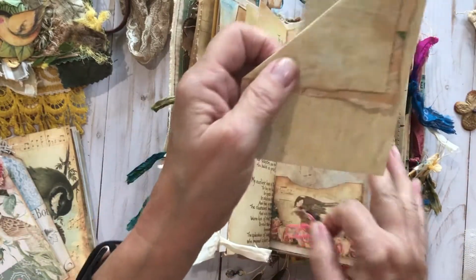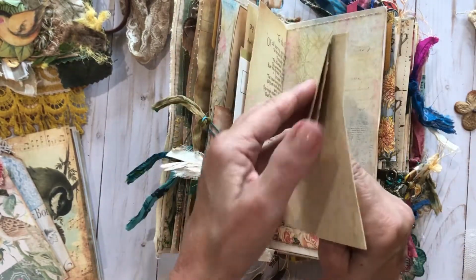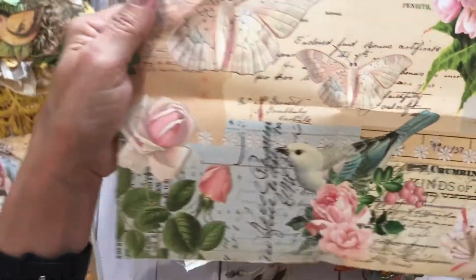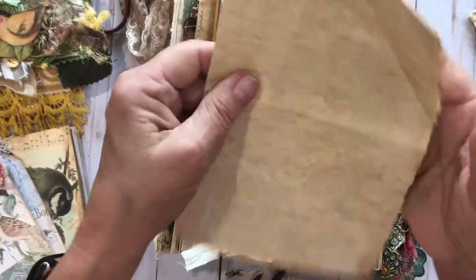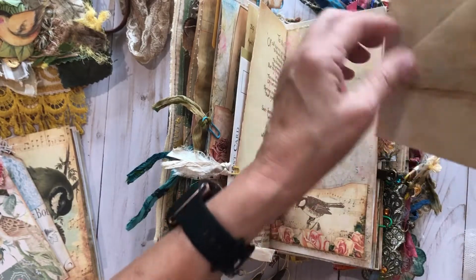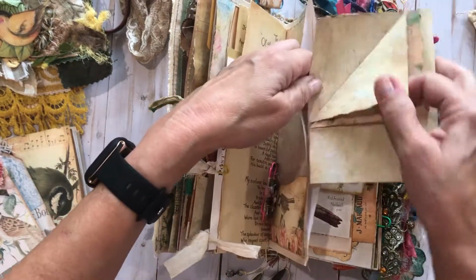Another one of those vintage digital papers that I printed out on both sides and made like a little pocket out of, folded up. But this one is gorgeous. Isn't that beautiful? And I can't remember where I got it from. What digital did I get that from? I have no idea. There's so many beautiful ones out there.